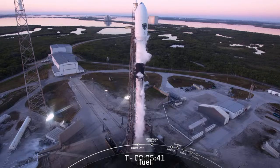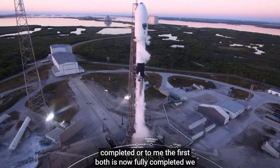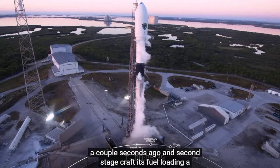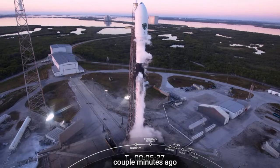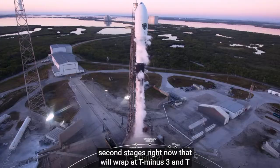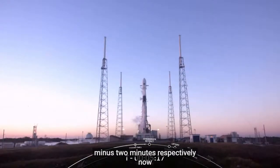Like we just heard, fuel loading is currently ongoing. The first stage has completed, or excuse me, both is now fully completed. We just wrapped up the first stage a couple of seconds ago, and the second stage wrapped its fuel loading a couple minutes ago. Liquid oxygen is still ongoing for both the first and second stages right now. That will wrap at T-minus 3 and T-minus 2 minutes, respectively.